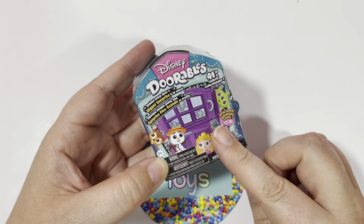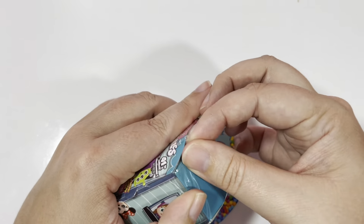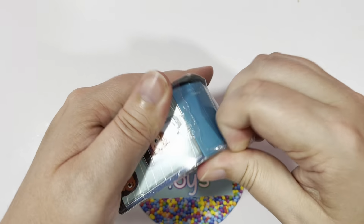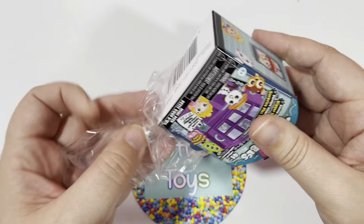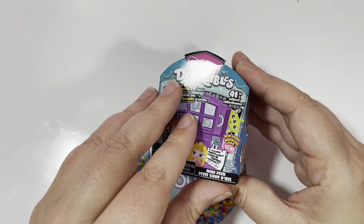So here's the thing, you guys. I have misplaced my collector's guide. I usually put all my collector's guides in one place, and the Doorables collector's guide is not there. So we're gonna go ahead and open this up, and we're gonna take a look at that collector's guide.